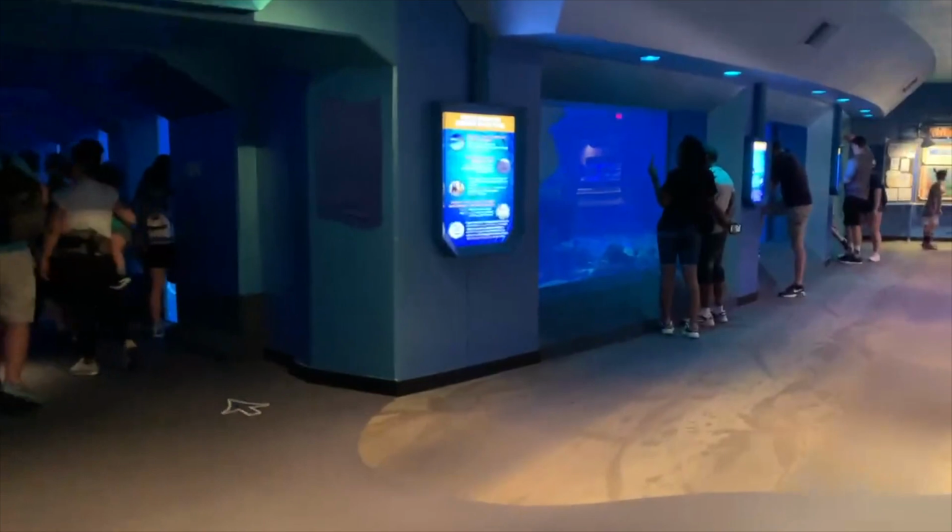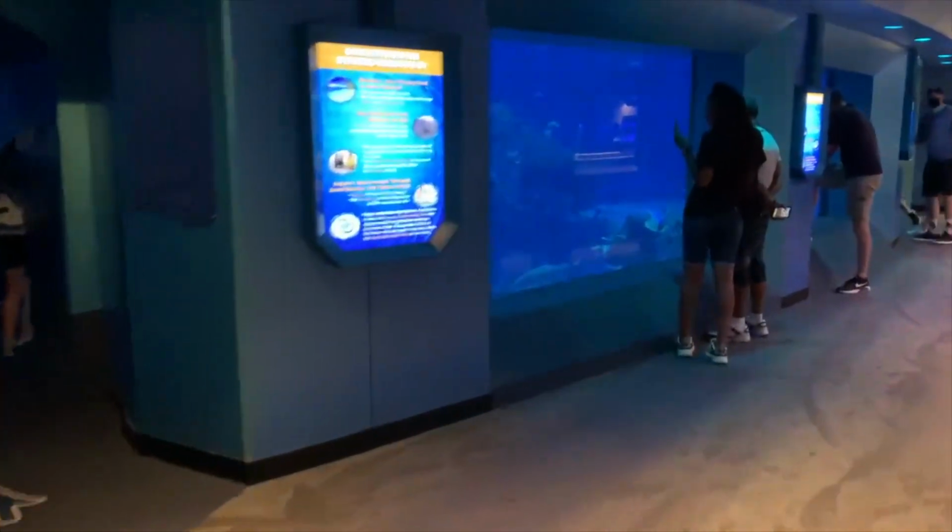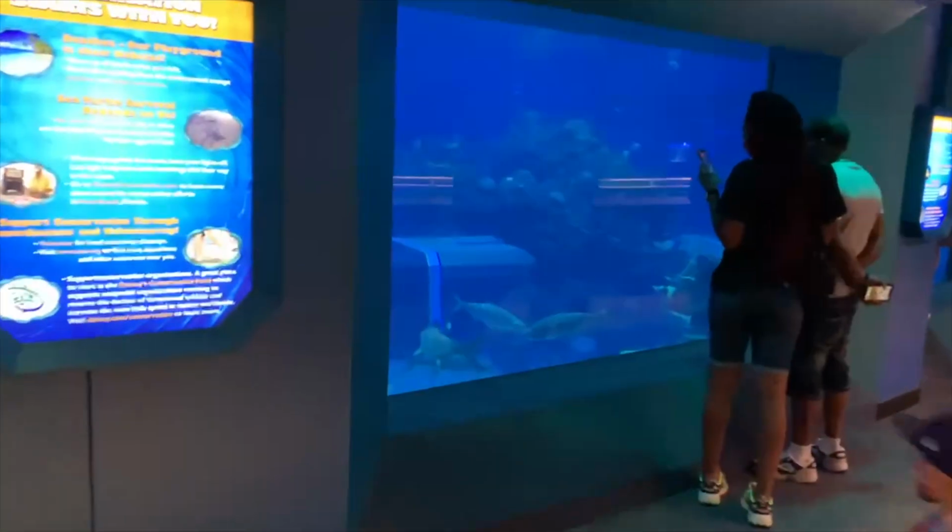To help with social distancing, they have an up staircase and then a down staircase. And this is gonna give us some good views of the huge aquarium that if you've eaten at the Coral Reef restaurant, you can look in at, but if you do come to Living with the Seas, you actually get a whole wraparound view of it. And this tank can actually fit the entire Spaceship Earth inside of it.